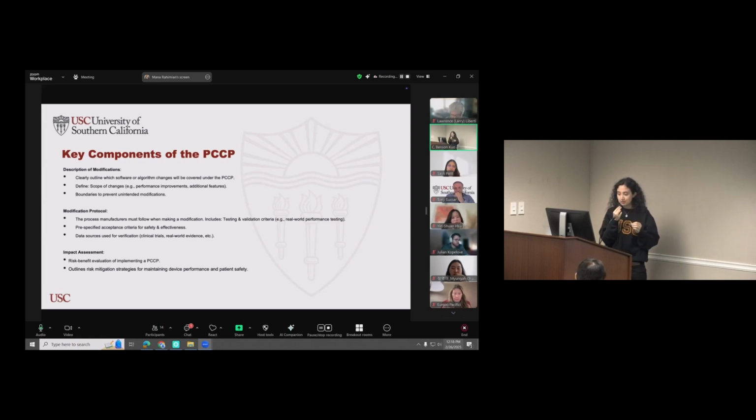Then the second component of PCCP is the modification protocol: the process manufacturers must follow when making a modification and how they have to make it. They have to always test, and always mention specific validation criteria, for example real-world performance testing, which we will talk about in future slides. They also specify data sources for verification, for example clinical trials or real-world evidence. And the most important thing is that we always make sure of the safety and effectiveness of our medical device software.